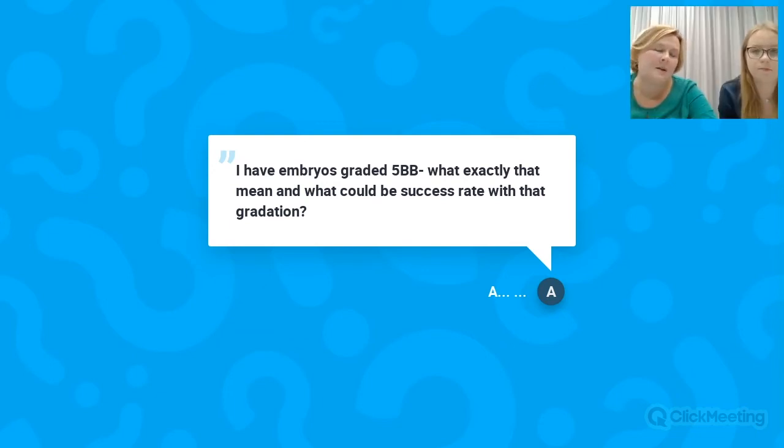It is a hatching blastocyst. BB is maybe not a top quality blastocyst, but if the embryo is in day 5, it's quite a good embryo. But success rate does not only depend on blastocyst quality, it depends on the endometrium, on the age of the patient. It's not only dependent on the quality of the embryo. And thank you for this answer as well.